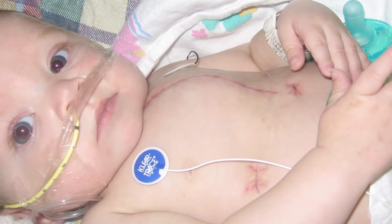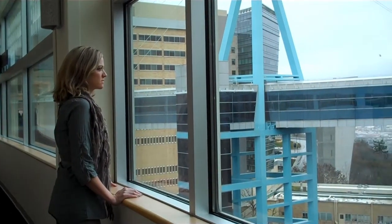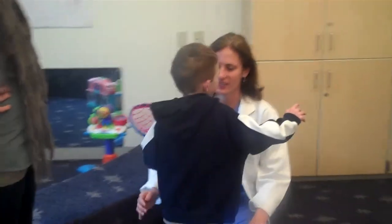Immediately after delivery, he was taken away from me and checked out. So at 8 days old, he had his first heart surgery. Everything that they've done has been a step to get to where he is today. So at OHSU, I've never had a bad experience. Since we're here so much, it's just kind of our second home.